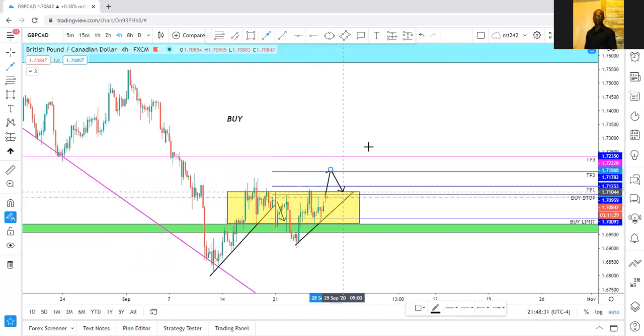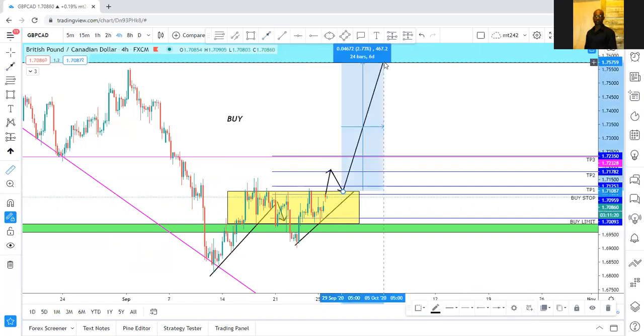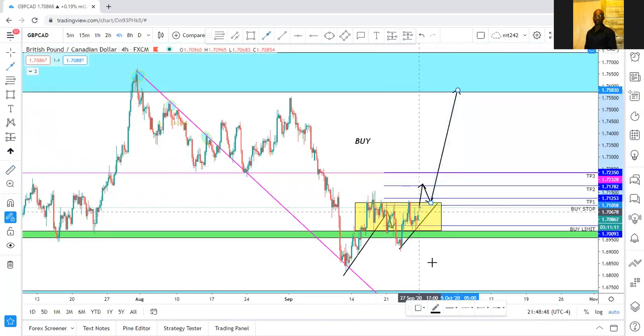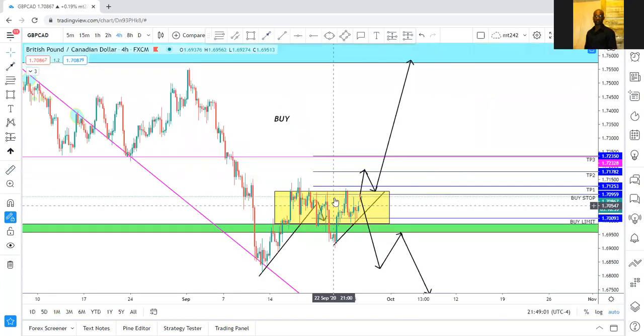So wait for a retest, previous resistance turned to support, and then we can look to ride it all the way up. Patience pays. We could catch potentially 460 pips if we just wait on this to break out and come down, or wait for price to break out down here, and then we ride it down. Probably won't be as many pips, but nonetheless, there's still a lot of pips, 230 pips. Just paying to be patient.